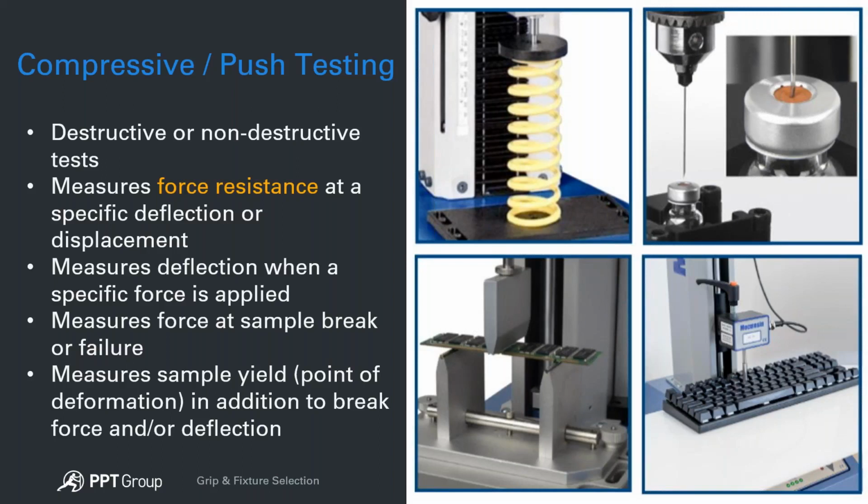And in other instances, you measure the force all the way to the point where the sample either fails or breaks. Sometimes in materials testing, you'll also like to measure the yield, which is the point of deformation, in addition to both the force at the displacement or the deflection at a known force. So these are essentially the main objectives of compressive testing, and you'll likely also find this in most product testing.